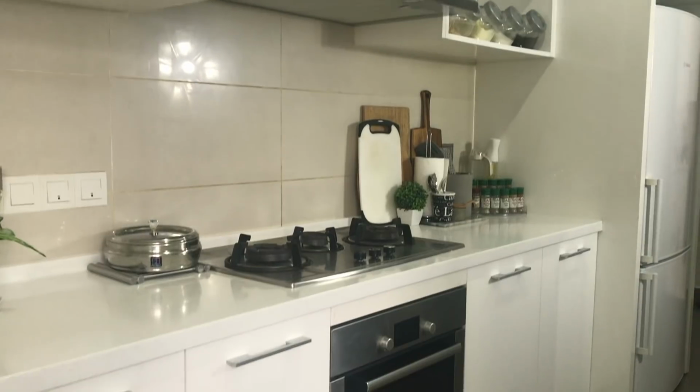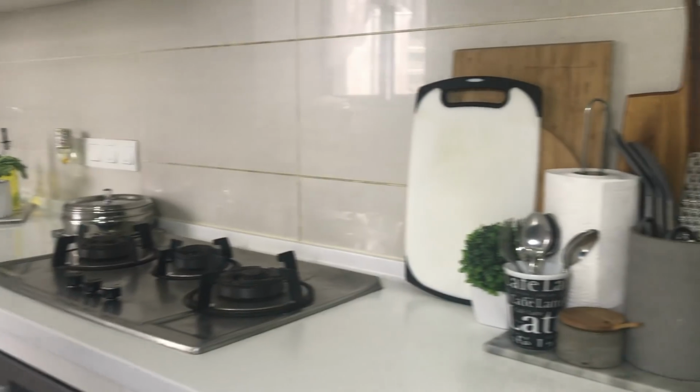And this is the final look of my kitchen now, and I am ready for my breakfast.